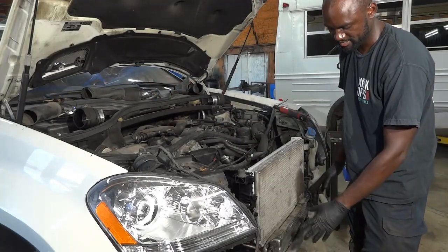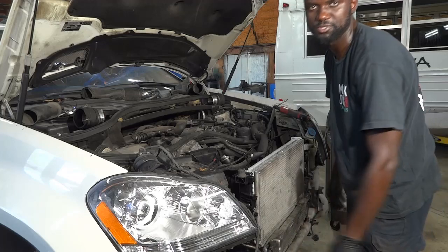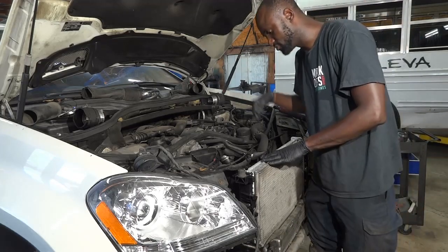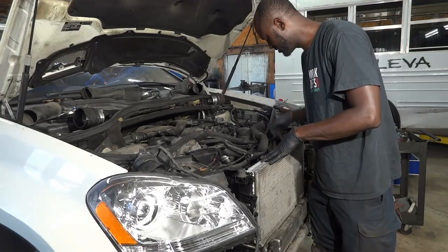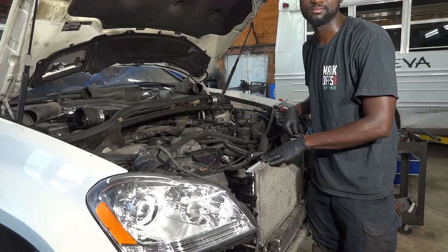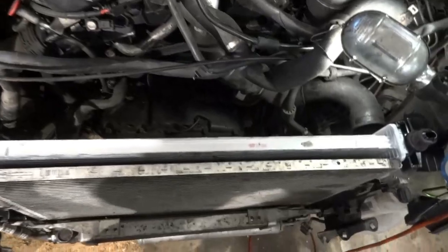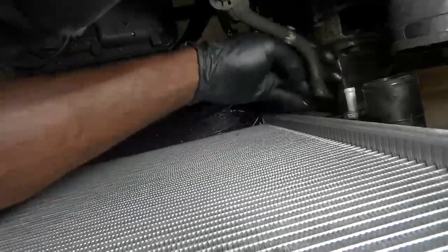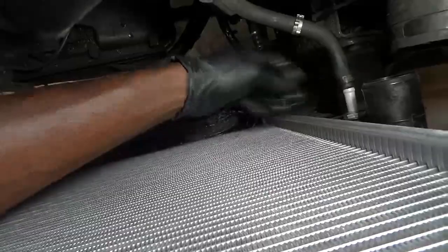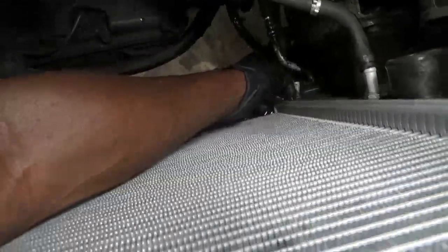Alright, so I've tightened the bolts for the transmission cooler. So now I'm gonna bring you guys over here so we can reconnect the transmission cooler lines and the power steering cooler lines. Alright guys, so the radiator is on. Now the next step is going to be reconnecting these lines over here. So these are the power steering lines. We're gonna reconnect these two. This one is gonna go over here and this one will go over here.